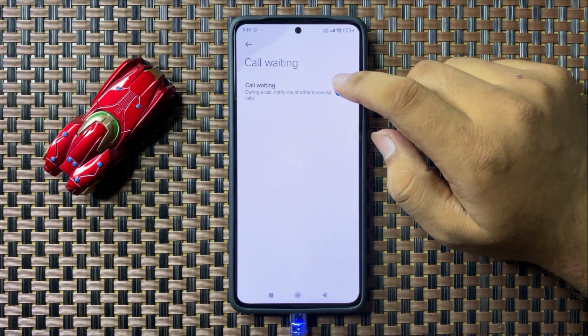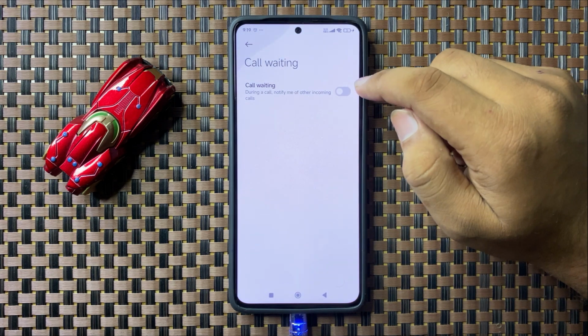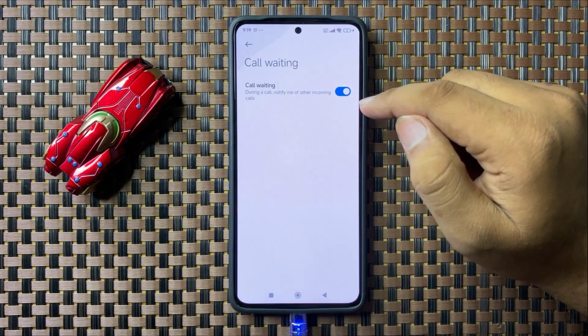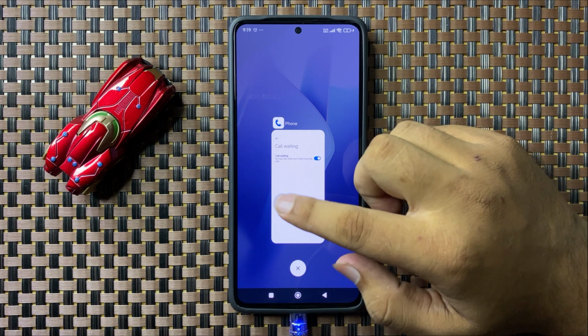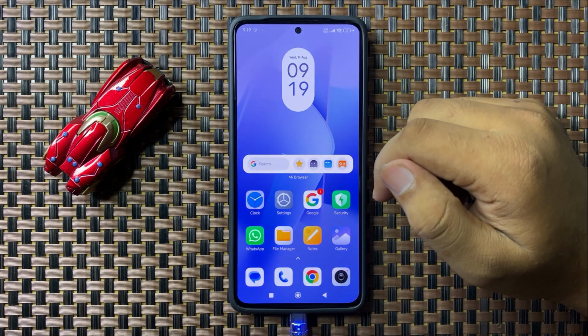Now from here, turn off call waiting button and then turn it back on, and after turning it again, the call waiting issue will be fixed. But if it doesn't fix your issue, then try restarting your phone.